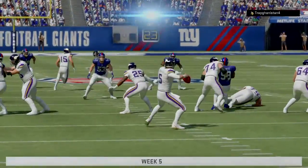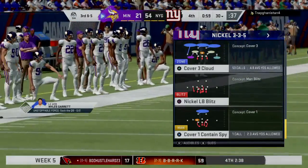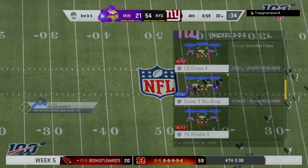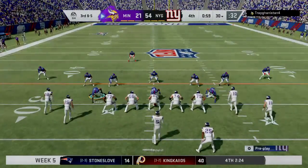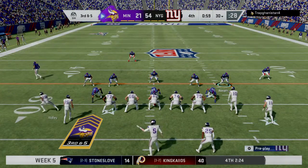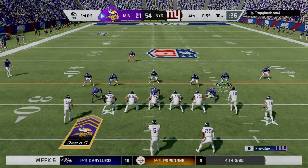A second down pass play there, but it's incomplete. Eric Ebron, the big tight end, is the intended target. And now it's third down. 50, play. Here we go. Tight end right. Tight end right. Hey. Three down.